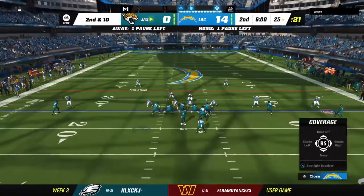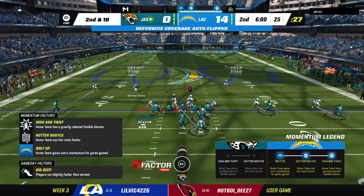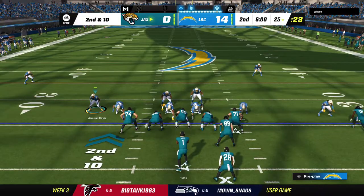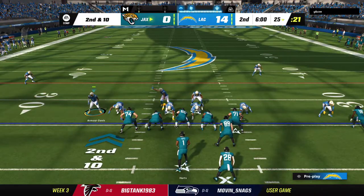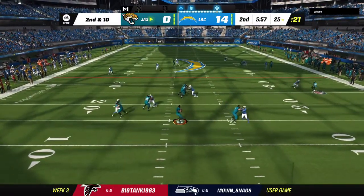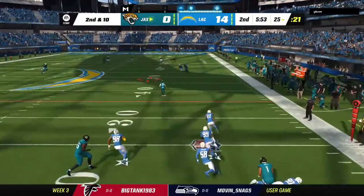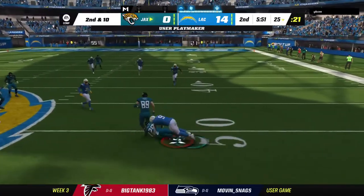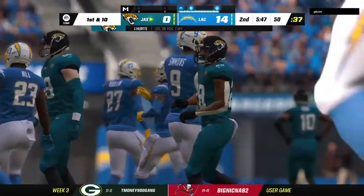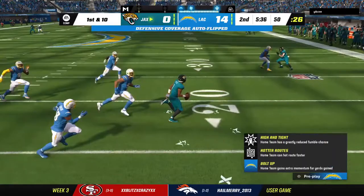They had the run for no gain. Now they'll try again from the 25 on second and 10. Hurts. Got a man complete. It's Taylor. And he'll be taken down, but not before they reach the 50. That one covers 24 yards. It's a first down.